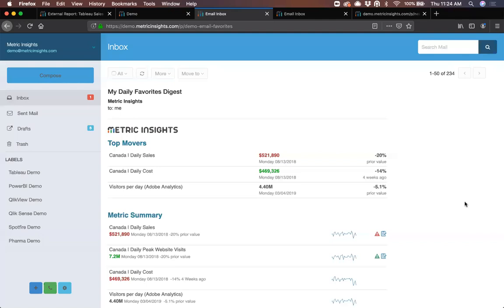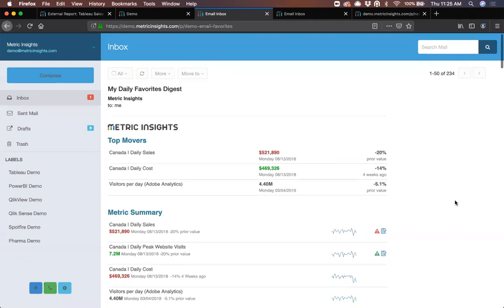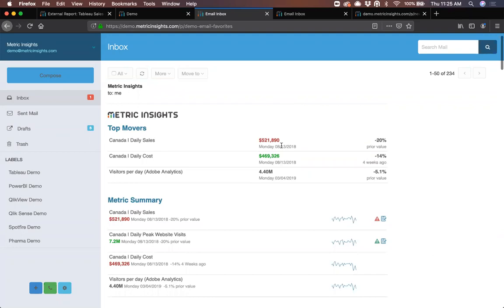The final piece to look at is how do we now make this content even more relevant to users? Oftentimes, even though it's all in one place and we're distributing it, we're telling you what's changed, there's still a lot of content here that could be interesting to us. However, you'll see when we send this digest email out that there's some color coding going on, some traffic lighting, some alerts being generated within this email.